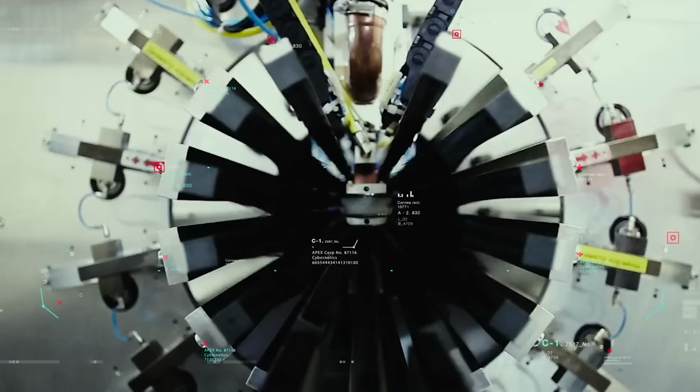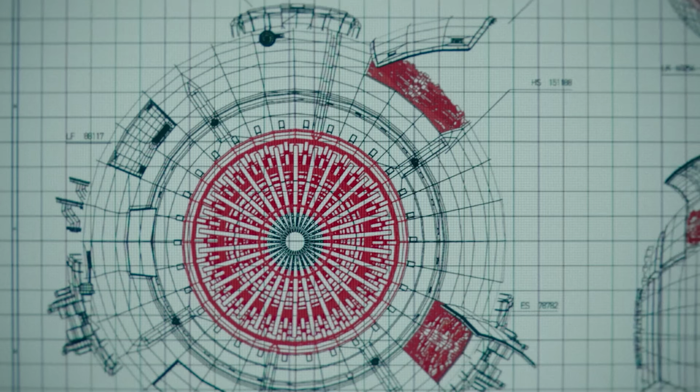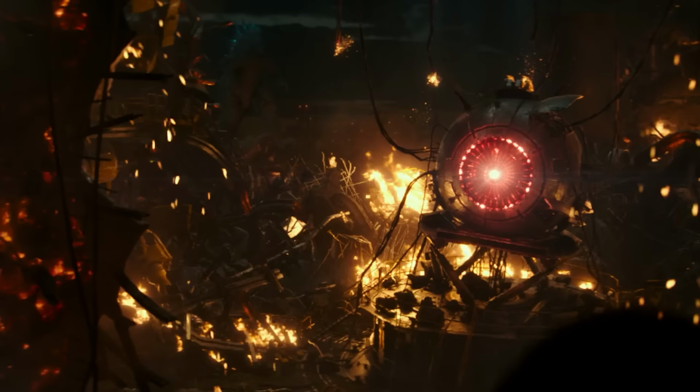Then we see a child's eye wide and curious to a camera refocusing like a pupil. All the text on the side mentions Apex Cybernetics and cornea rect, which would mean it's depicting an eyeball, which makes sense from the eyeball footage that we saw prior. We see what it could be later when Bernie is hacking the computers. Then we see the full-on eyeball of Mechagodzilla when Bernie's investigating.